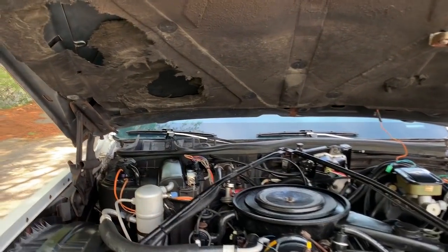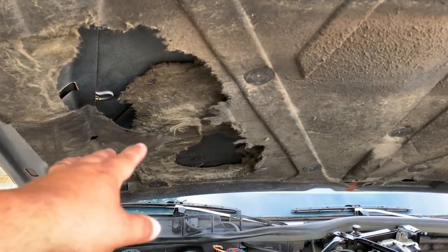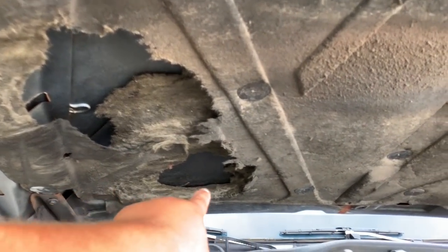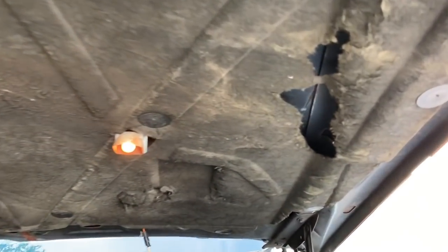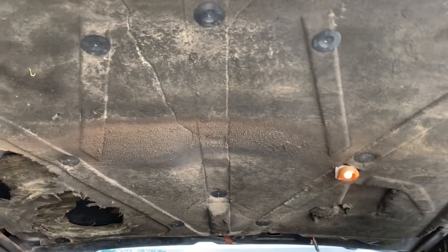You can see here, this is like this when I got the car, so it kind of goes back to the story of the mice. Obviously, mice got in here and chewed the insulation. Both spots there, and even a little bit over here. I just didn't bother to replace the insulation pad.